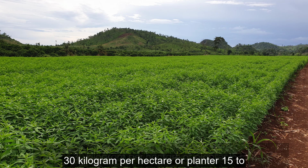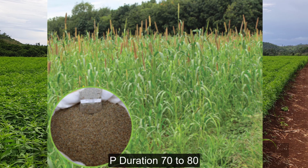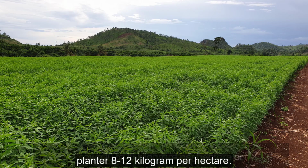Seeds sown less than 30 kg per hectare, or planter 15 to 20 kg per hectare. Pearl millet, Pennisetum glaucum. Duration 70 to 80 days. Capacity to produce biomass 7 to 10 tons of dry matter per hectare. Seeds sown 10 to 15 kg per hectare, or planter 8 to 12 kg per hectare.